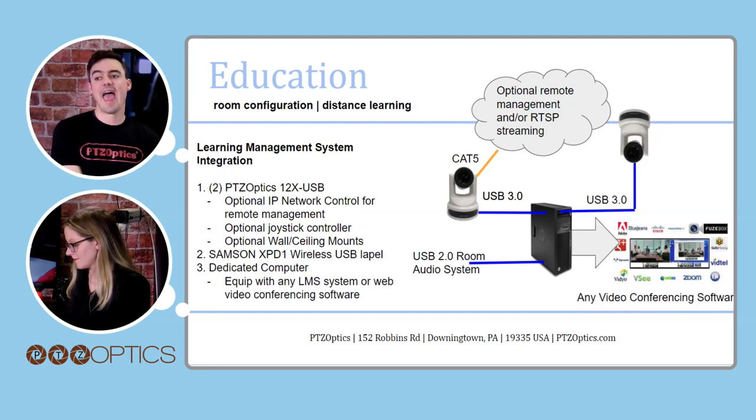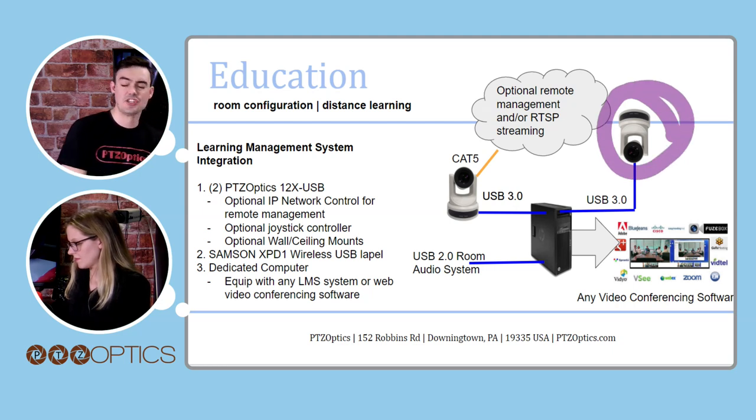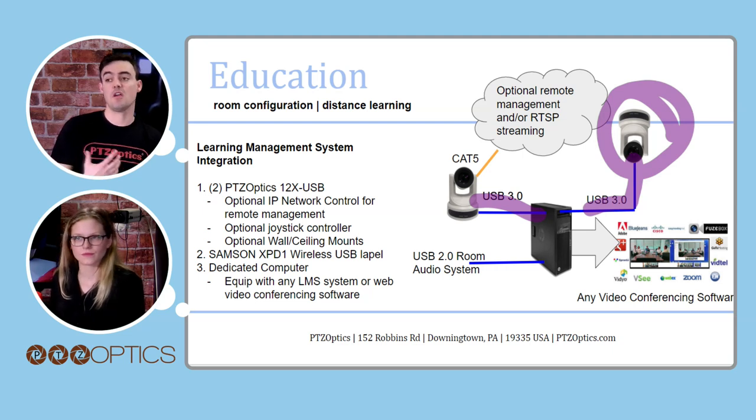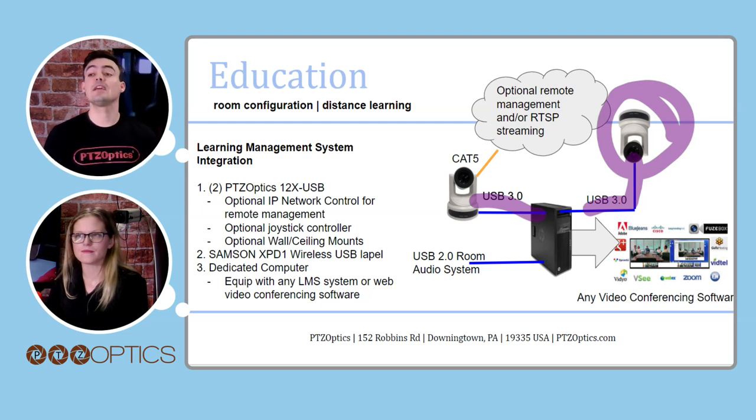Now, taking that idea and adding a second camera, maybe we want to have an overhead camera for the teacher. Maybe we want them to be able to show documents from above and be able to zoom in. So all we've done is just added a second USB camera. They've got extra USB ports on their computer, and then they just use software like OBS, Wirecast, vMix, Zoom, GoToMeeting, Adobe Connect, any of the video conferencing software to switch between those two cameras.